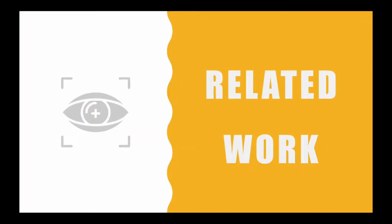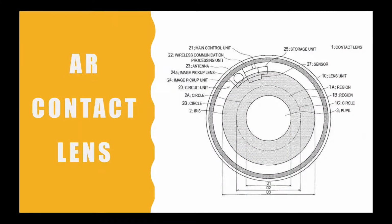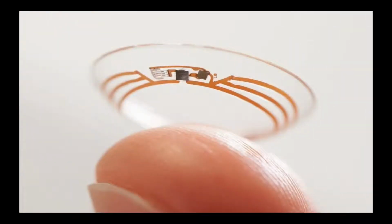At first, let's have a quick look at the current related work. The Sony company has a patent about the AR contact lens, which is very similar to our design. But we have more sensors such as thermal cameras, and this is an imagined design of our research product.